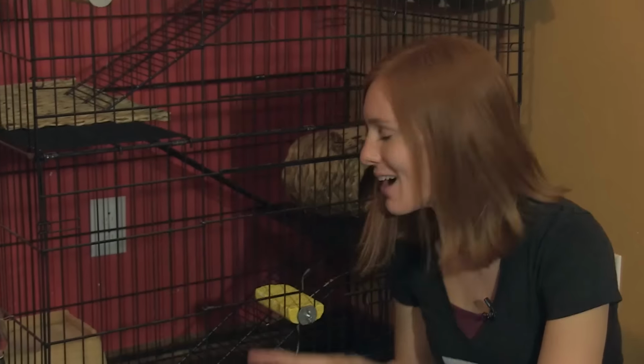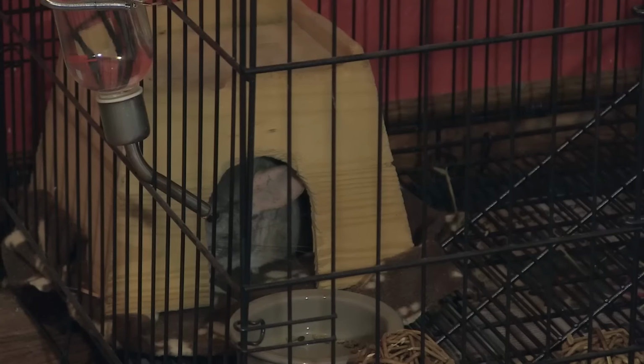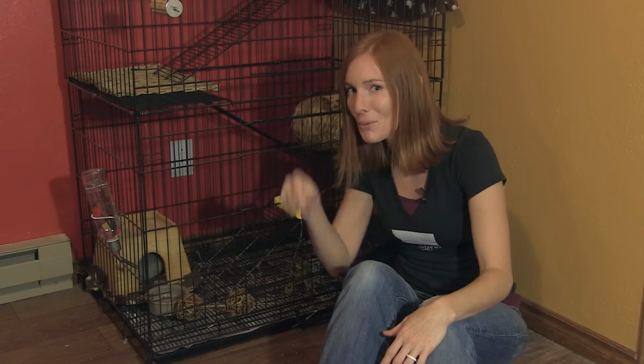I don't know if you can see him right now, but he's hanging out in his hut right there. And he's just kind of getting to know his new situation. He's so new that he doesn't even have a name yet. So if you have an idea come to you while you're watching this video, put it in the comments below.